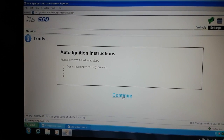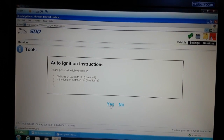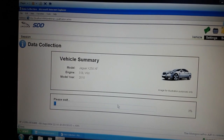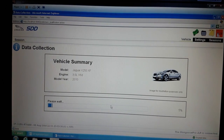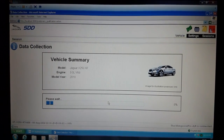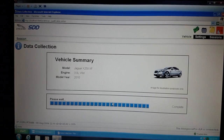So what I've got here is SDD, so I'm just going to do what it says, and here we are, collecting a bit of data about the car. If you want to have an overview of SDD and how to connect to it, have a look at one of my other videos of that title. We'll just let this collect the data, and then hopefully we'll see why that check engine light's on.